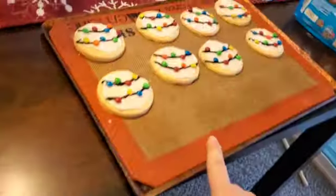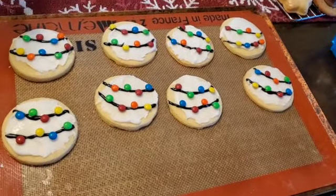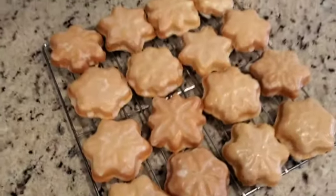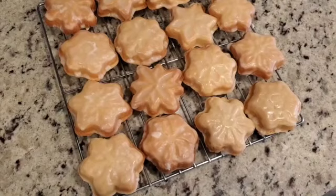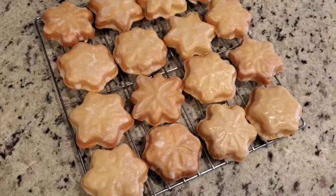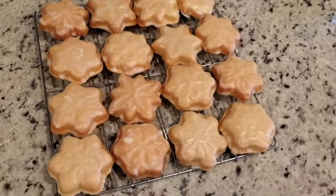And then we have these cookies. These are supposed to look like little Christmas lights, and they're just little sugar cookies. Super, super cute. And over here, we have these little snowflake cookies, and they are a yummy glazed lemon cookie. I pretty much just took an Italian lemon recipe, and we used some molds my mom had and put a glaze over them, and they're super cakey and good.